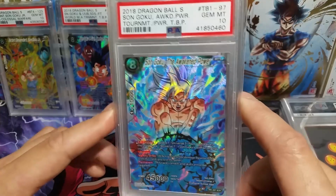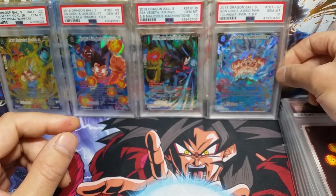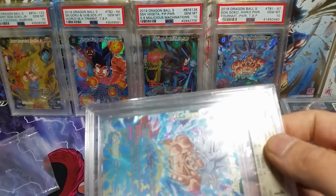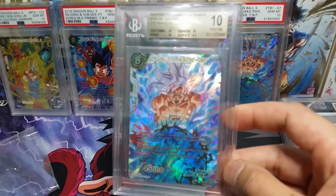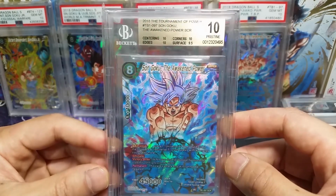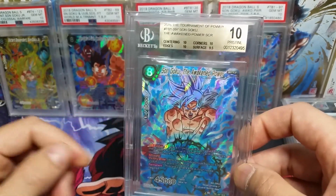But as a secret rare, this one is number one. So if you can get your hands on this card, it would be a nice card to hold on to. Saying that, I did send a spare copy of mine to Beckett, and that one came back as a pristine 10. As you can see, centering, corners, edges got 10, just 0.5 off a black label, but I'm not too fussed. Having it as a 10 is still just as good.